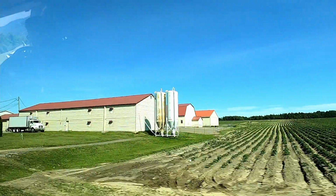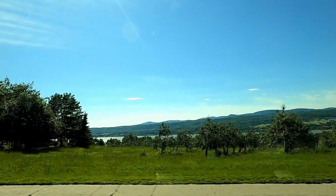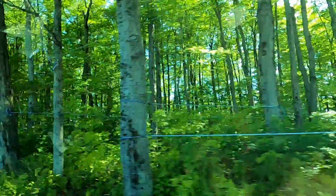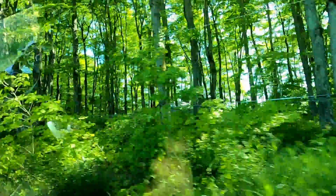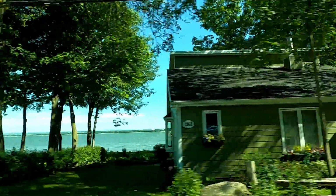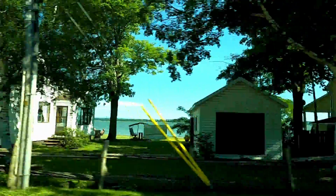Next, we drove further along the island, past farmers' fields and orchards with views of the St. Lawrence River on the side. Then, we crossed through the middle of the island, past the maple syrup sugar bush, which is another popular locally produced product. On the other side of the island, there were some beautiful water views and cottages.